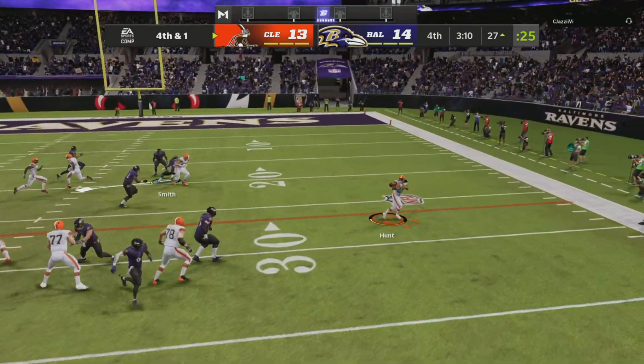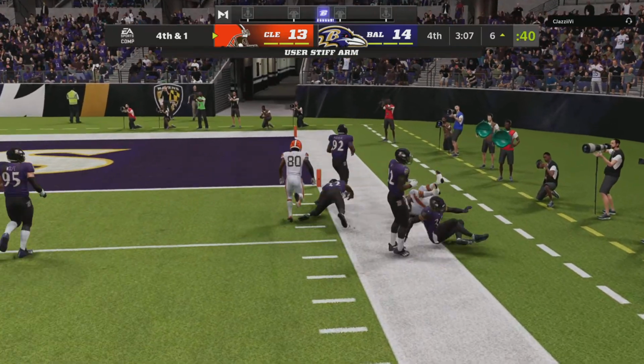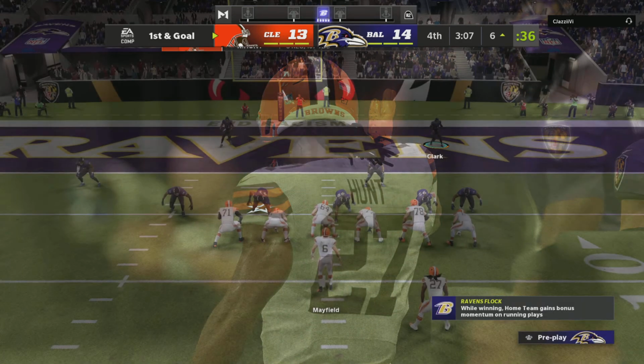Desperation time. Mayfield on 4th down. He's going to have his running back. It's complete. And he'll be out of bounds about a half to a full yard shy of the 5. 21 yards there. A big play on 4th down.